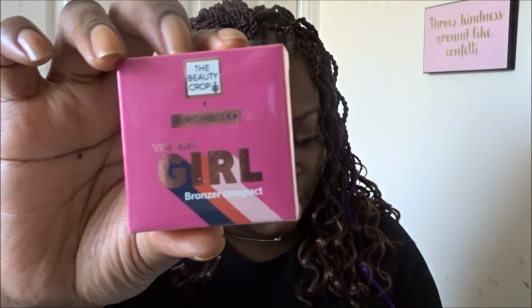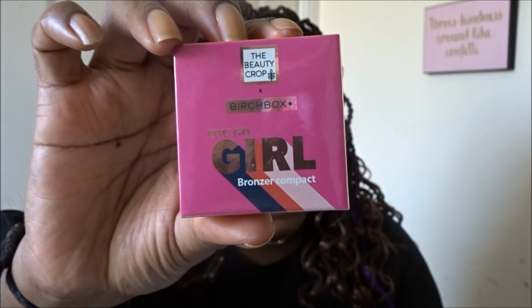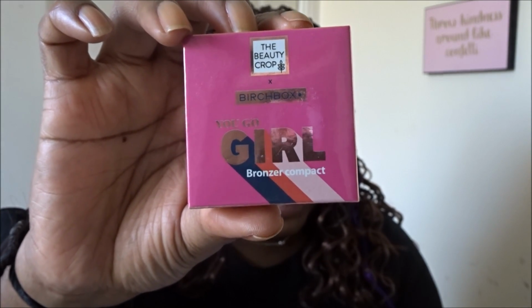It says at the back, Tanneries bronzer. Oh dear, this scares me. Right, I'm hoping that they've used my profile. So we've got the Beauty Crop You Go Girl Bronzer Compact in Tanneries or Sardinia Sand.